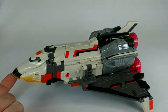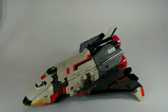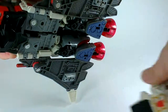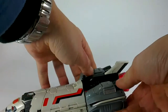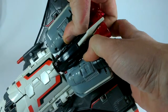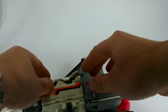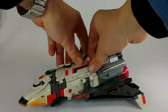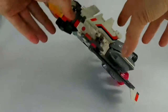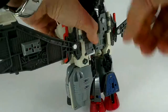Let's transform this guy and see what he can do in robot mode. Transforming Jetfire. Grab Jetfire, turn him over, and unpeg this shield section. Put it aside. Next thing, we grab this back section and just split it like this. Put the gun aside. Open these bay doors, like so. Open the front section, like so. Turn him up this way. Fold out his wings, like this.